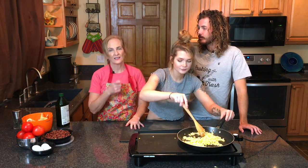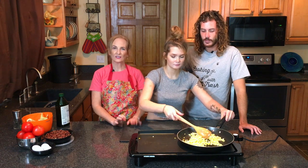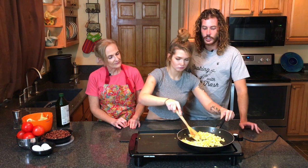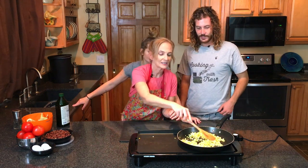I'd like to get a little bit of brown on that corn. That's going to bring out a lot of that sweet corn flavor, because it's the sugars in it caramelizing. Okay, you're just playing with the food now. All right, we're going to let that cook down.